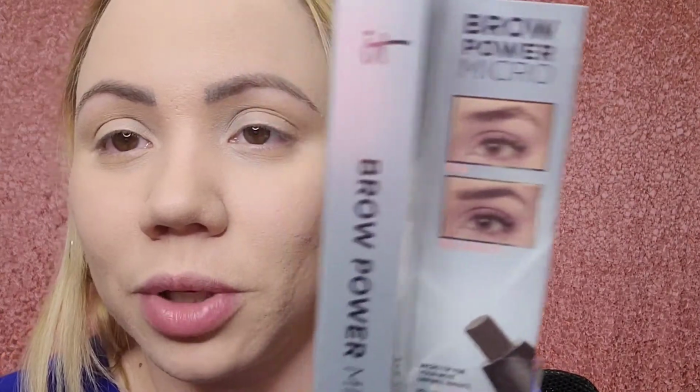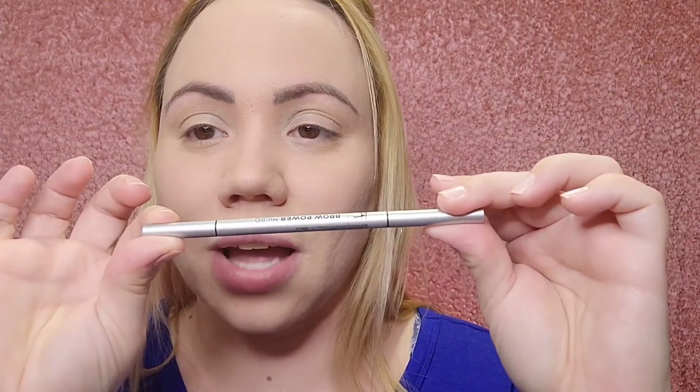Packaging, look how beautiful those brows look. With a pencil, maybe you have to be more precise. I don't know, maybe it's just me. I'm just scared to use a pencil. But what I love about this is that it has 2 sides. One, you get a spoolie. I'm so happy about that.